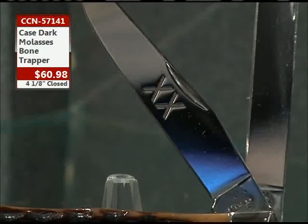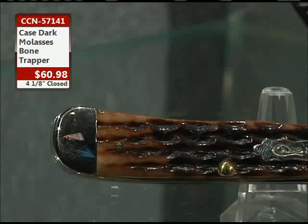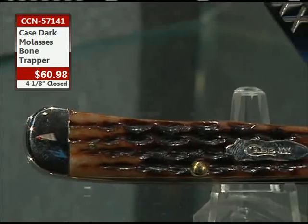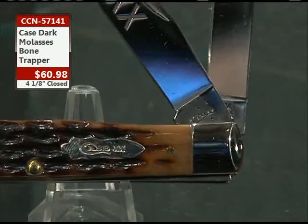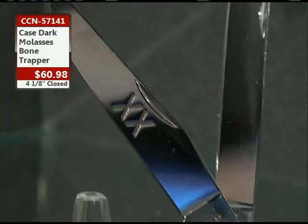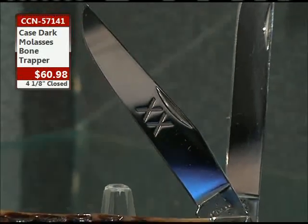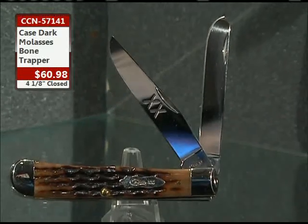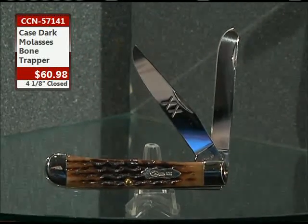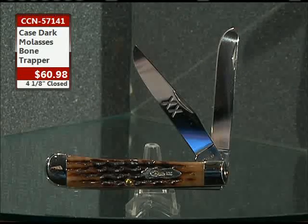Oh, look at the molasses bone trapper. Dark molasses bone, $60.98. This is brand new. They've embellished the blade with a double X. You have the bomb shield with the case, and then you also have the double X on the bomb shield. And it looks like this bomb shield actually is reversed from how we do it on Coraline. It is brand new, yes.